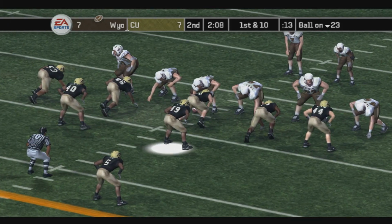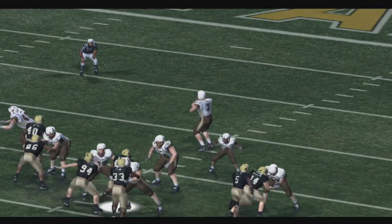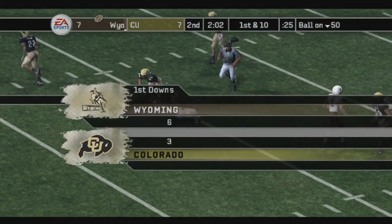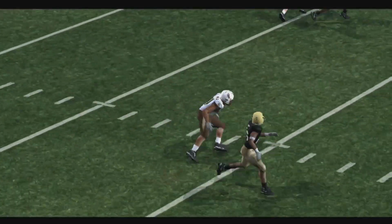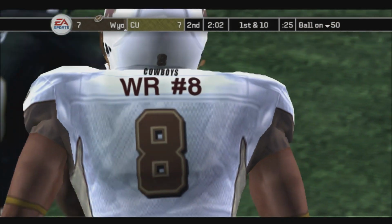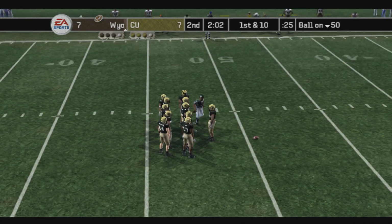Wyoming lines up with 3 receivers. Across the middle. Complete. What a catch. And they bring him down at the 50. Interesting call. The defense came with the heat that time. The problem was they couldn't quite get to the quarterback. And when you can't quite do something, that means the other guys will probably have a big play. And you're right. That pass was good for a bunch of yards that time.